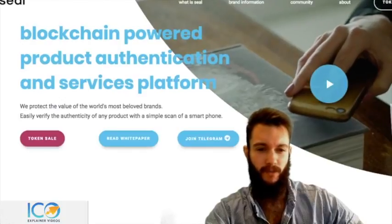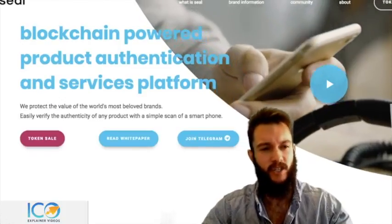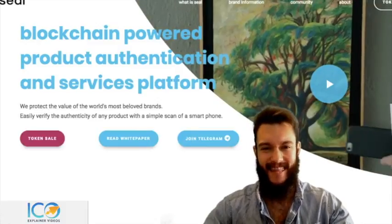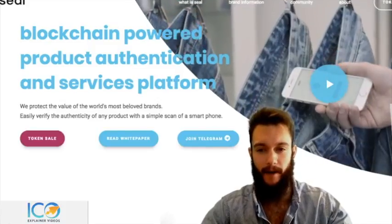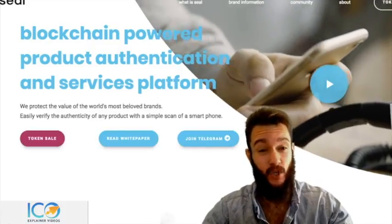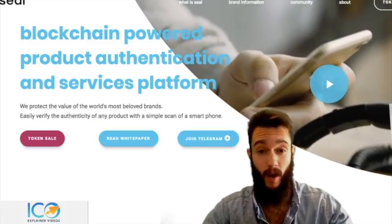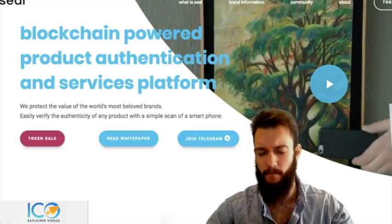Blockchain-powered product authentication and services. So at a glance, what we're doing here with SEAL is ensuring the validity of any given brand. Right, so if you buy Nike, you want to make sure it's Nike. You do it with these guys. If you buy Ray-Bans and you want to make sure they're Ray-Bans, you do it with these guys. And we'll get to how they do it in a moment.